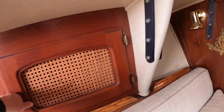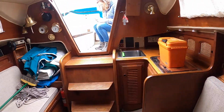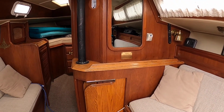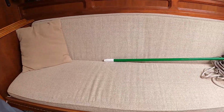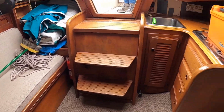I haven't seen the hull deck joint yet. I don't know how Islander did that. We'll get to that in a moment. You can tell, so this here is a companionway, salon table that folds out with a double leaf. And this here's a convertible single double berth that will come out to about here, middle of the boat.